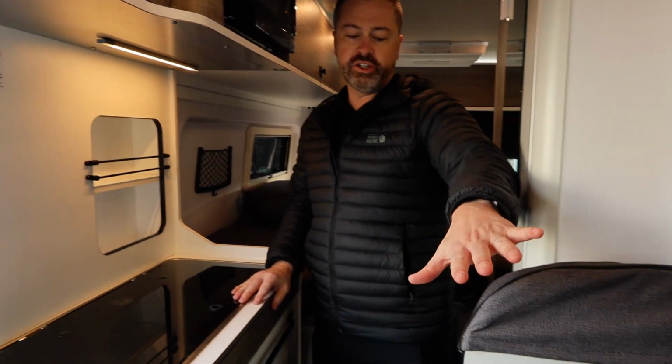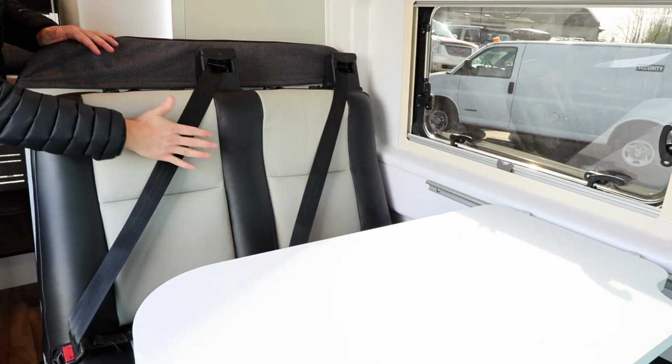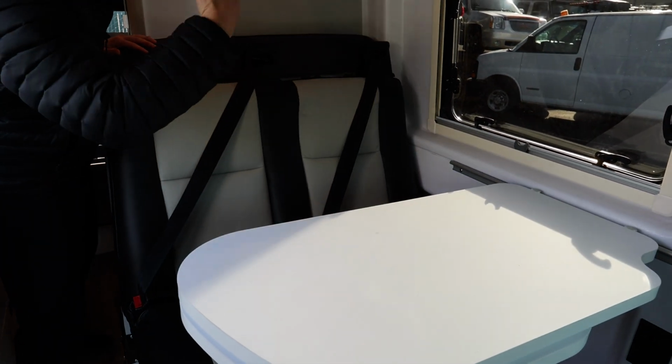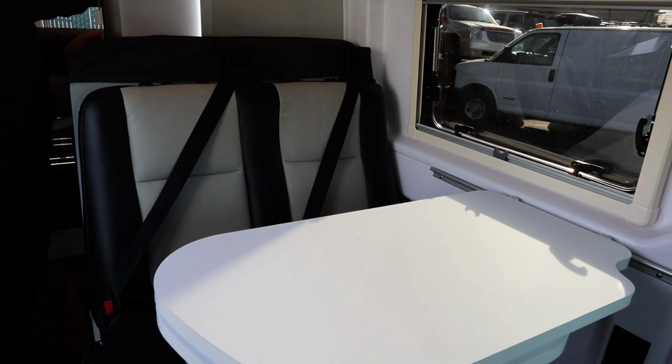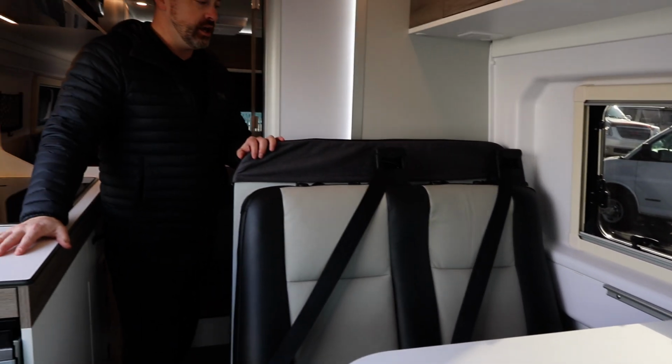And then right next to us here, this is your seating area while you're driving down the road with 3-point harnesses. So those are NHTSA approved. This whole thing, when this table goes away, folds over towards that front seat, and then you have a nice, comfortable fold-out bed that can support another adult or a kiddo, a couple kiddos.